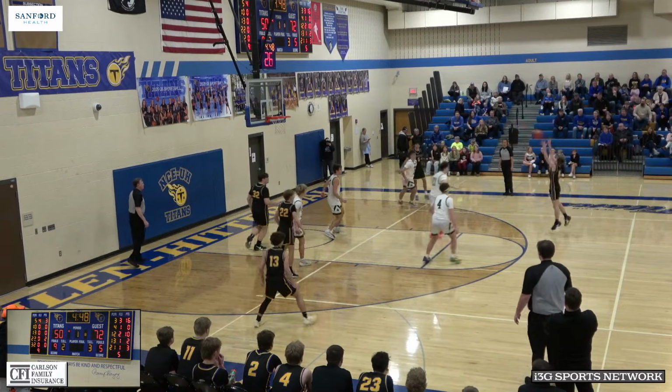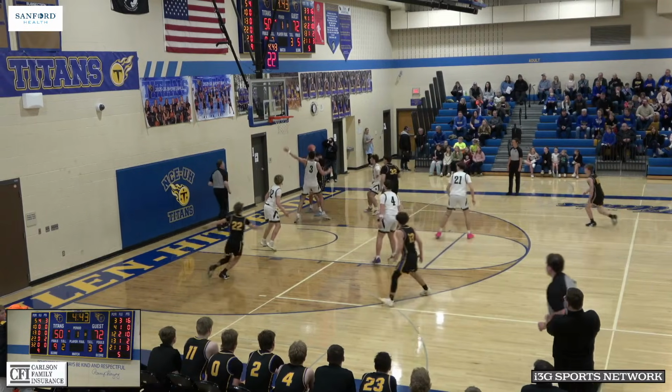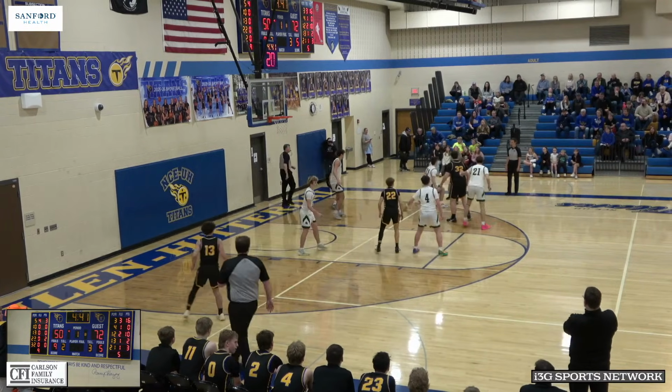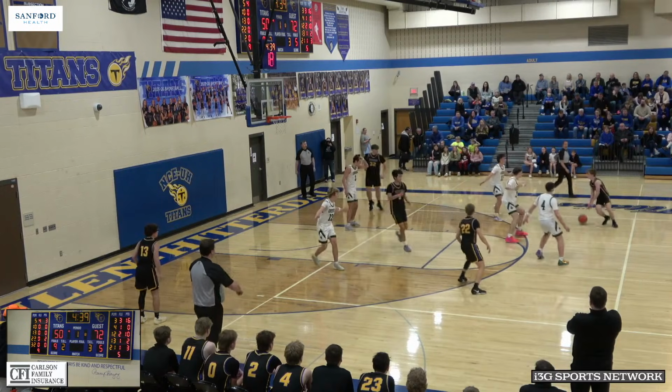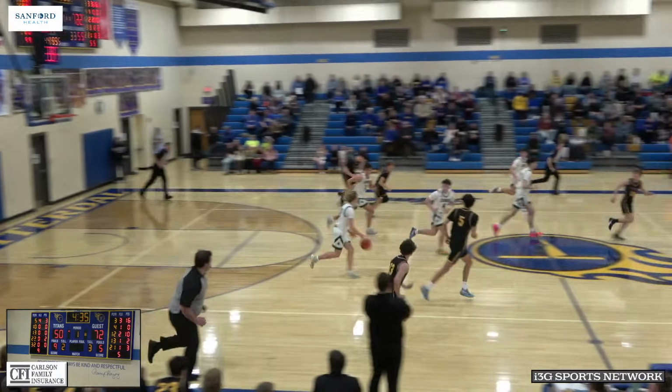Skip pass to Gavin Fox. Rotated over. Back out to Gavin Fox in the right corner. He'll drive baseline. Cooper Roberts cuts it off. Kicked out to Tanner Swanson, number 10. They'll try to go inside. Charlie Craychaw with the steal.